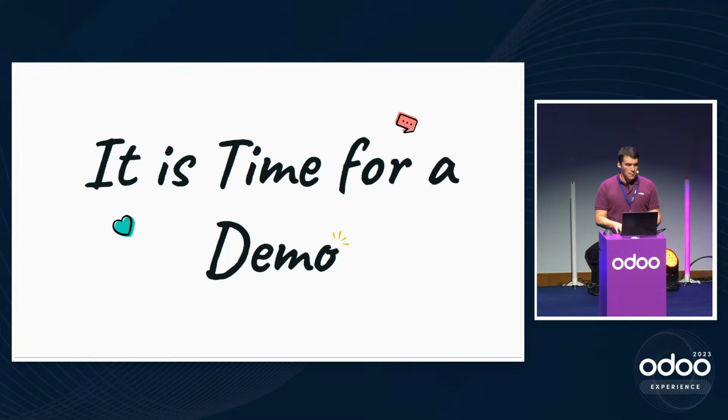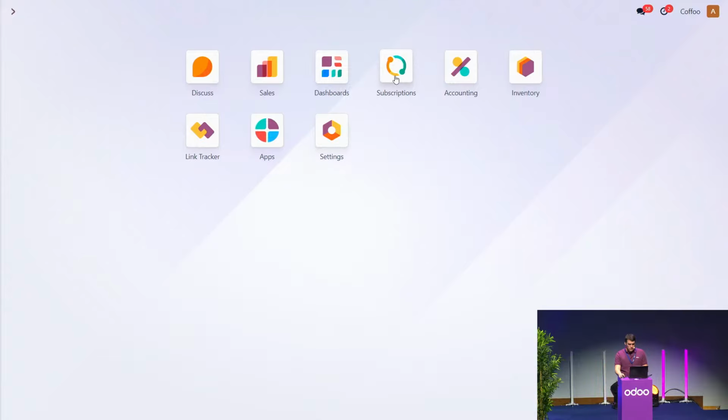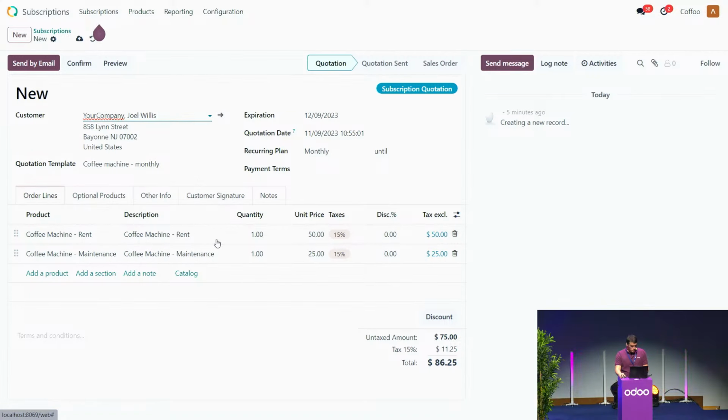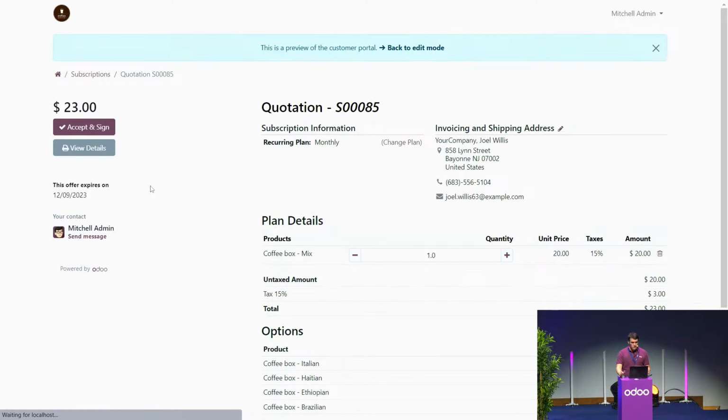So again, time for a demo. Let's see how it works in Odoo 17. If I enter my subscription application, I can create again a new subscription for Joey List, but this time not for the renting of a coffee machine. I want to deliver a coffee mix every month. If I select the wrong one, it will not work. So I have a coffee box mix, so there will be a different coffee in there, so every month you will receive something. And let's see what the customer will see in the customer portal.